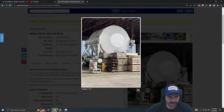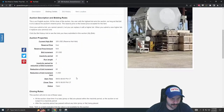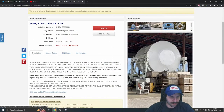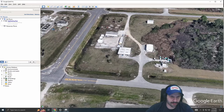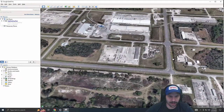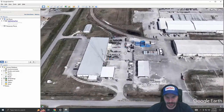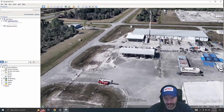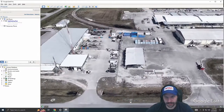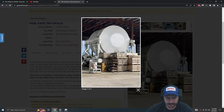It just says Kennedy Space Center, dude. Oh, M6 Building 1671. I don't know what that is. I don't know the building numbers. Oh, there's a building that matches it right there. But that one, the building from the pictures has sides on it.